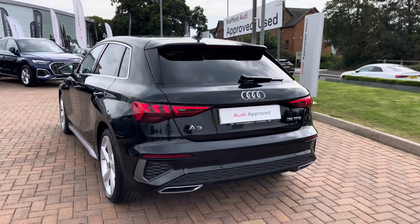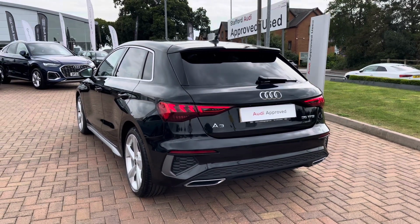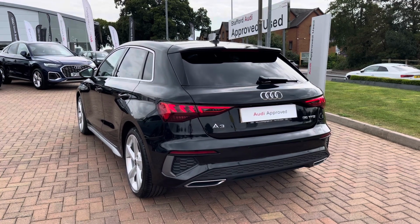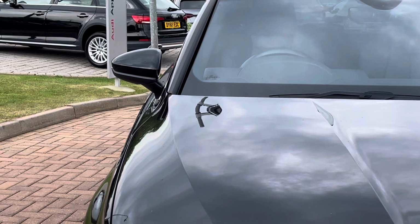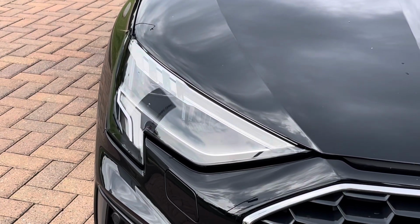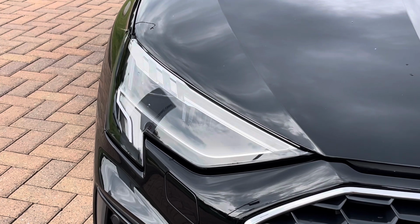Now, looking at the key features, with this being the S-line trim level, it does mean the vehicle benefits from the additional S-line styling, such as the front bumper and rear diffuser, as well as the side skirts. You also get those chrome accents, such as the window surround and the Audi badging. Moving towards the front of the vehicle now, we do find these fantastic LED headlights, which are perfect for visibility in every weather condition.